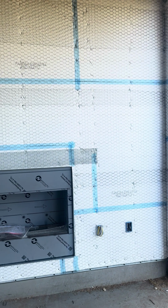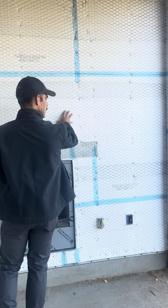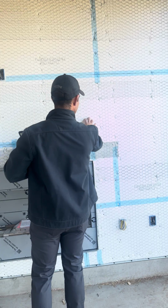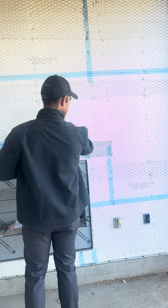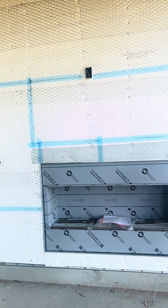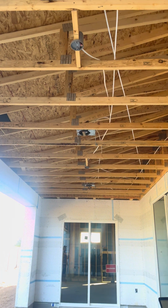That's the lath, the white stuff right here. And then you have just standard three can lights, and then your two additional fan pendants.